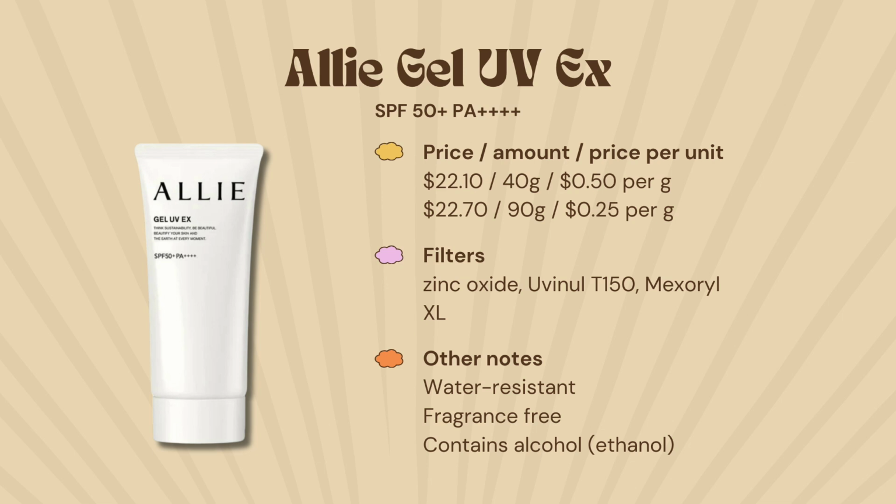Number 16, my least favorite sunscreen that I've tried here is the Allie Gel UV Ex. This has SPF 50+, PA 4+, as do most of these. This is a hybrid sunscreen, so it does have a couple of the new generation filters, which are Uvinol T150 and Mexoryl XL. And then it also has a mineral filter, zinc oxide. I think this is the only one in this lineup that has zinc oxide in it.